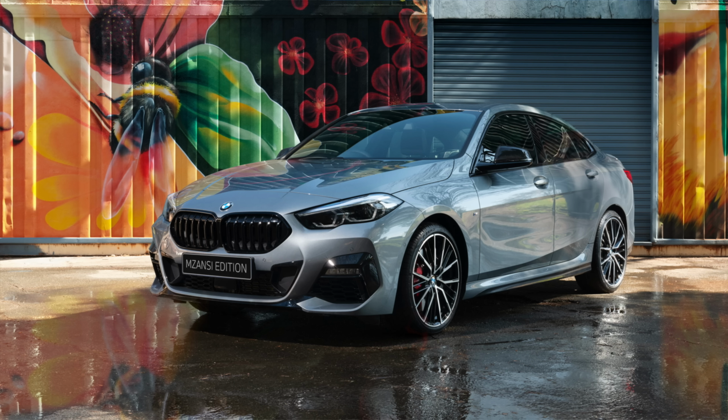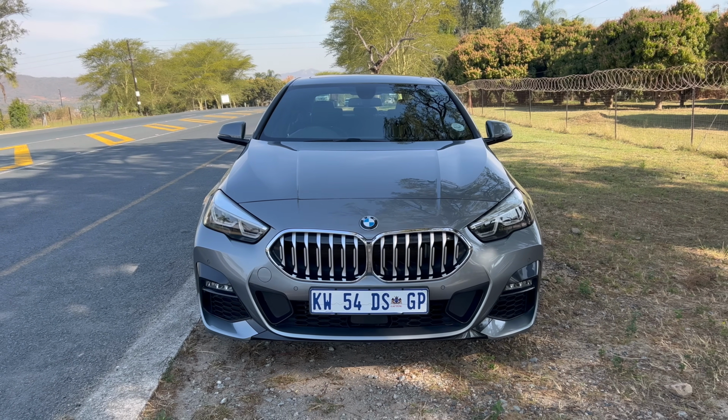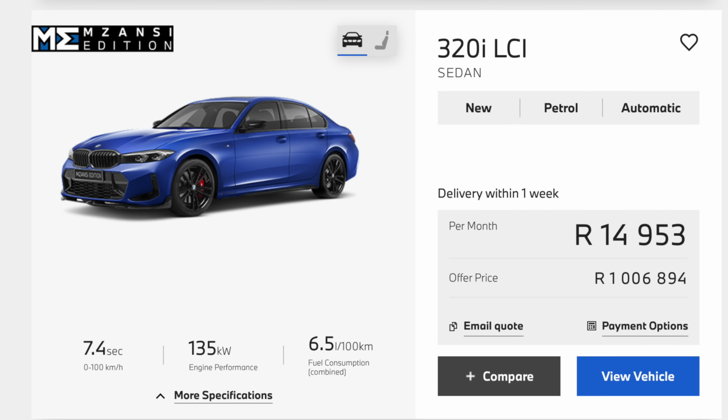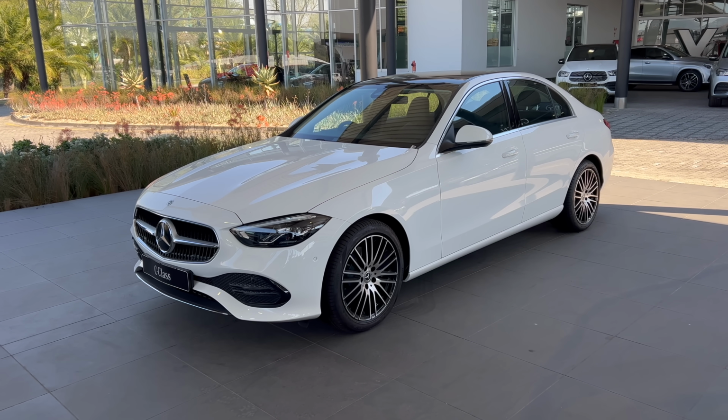BMW SA throws in a blacked out grille, bigger rims, spoiler and calls it Mzansi edition, and you will pay. Yes, I thought I made peace with the fact that new cars are ridiculously priced these days. But I was so shocked when I discovered that a 320i LCI Mzansi edition costs just over R1,000,000. At least it's cheaper than a rental spec Benz C200, but that's equally ridiculous.